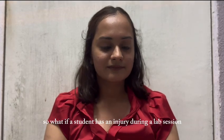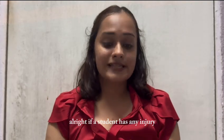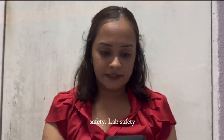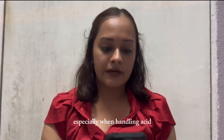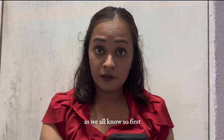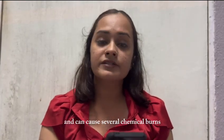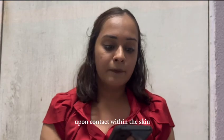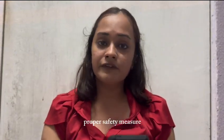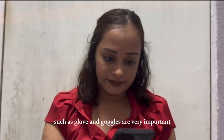So, what if a student has an injury during a lab session? Alright, if a student has any injury, I would suggest them to follow the rules of lab safety. Lab safety, especially when handling acid, is crucial for several reasons, as we all know. So firstly, acids are highly dangerous and can cause severe chemical burns upon contact with the skin or the eyes. Proper safety measures such as gloves and goggles are very important.